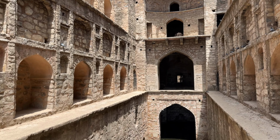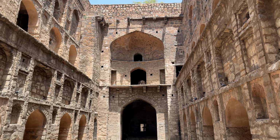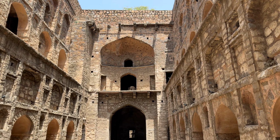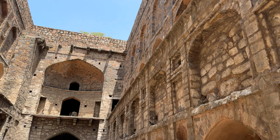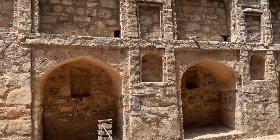So all of this is closed off over here. So you used to be able to go in those gates, and you could access different levels of this well. I really, really like how it's built. It's fantastic. Now there's just a place here for pigeons to roost. Okay, up on the top there's also a little mosque. Let's take a look at that.